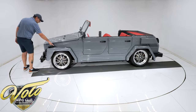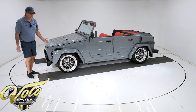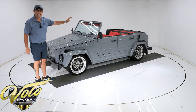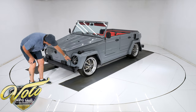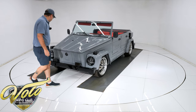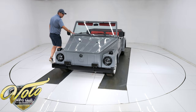The trim is all blacked out. Any chrome has been painted black. All custom lights, it has smoked turn signals and tail lights. It has LED tail lights, it has these custom projector beam headlights. It also has LED fog lamps put on. The windshield folds down flat.